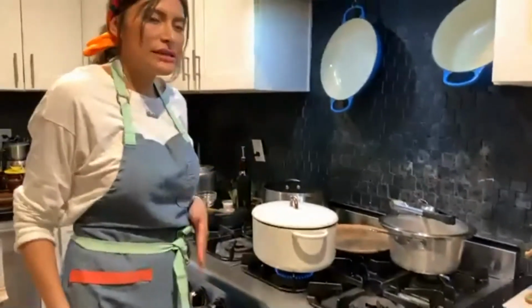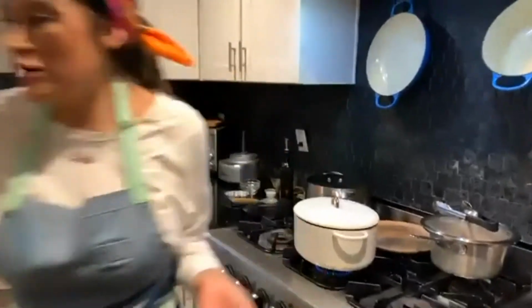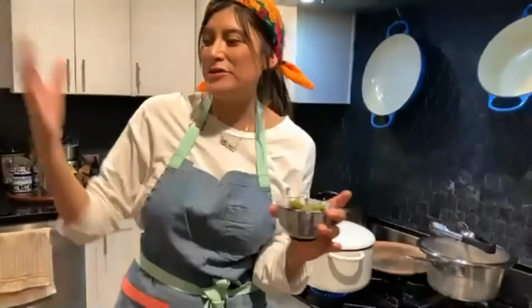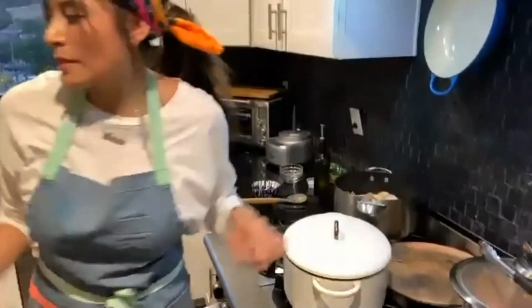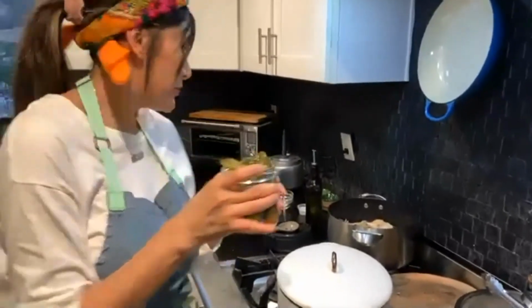We're just gonna let that cook down, and then that's it. Then you add some chicken on top, and we're good to go. I'm gonna add the olives now. The big moment of the olives that everybody was waiting for. Olives. I'm gonna add a few of these pickled jalapenos.